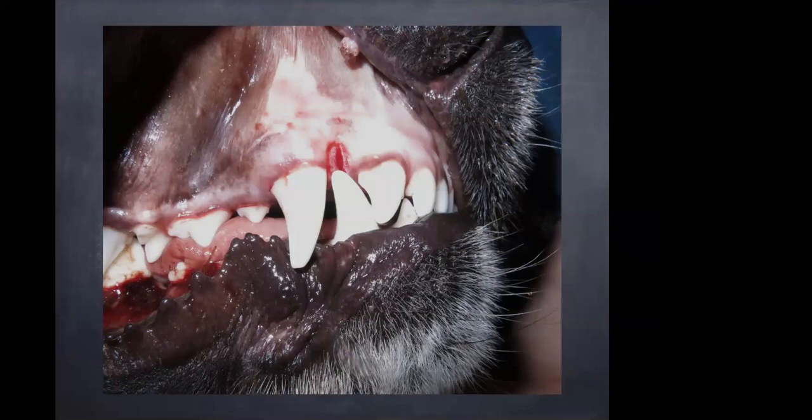Okay. So here is a dog with the permanent dentition. So this is a more normal jaw length. This is just the example of the gingival wedge that I was talking about earlier.